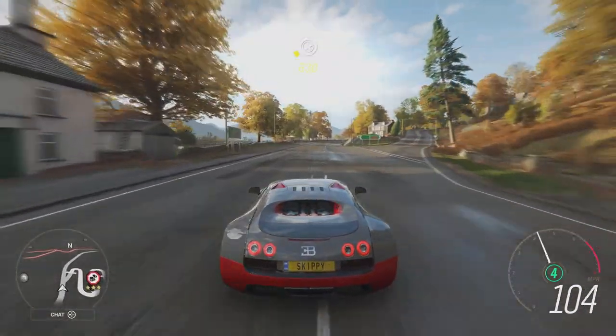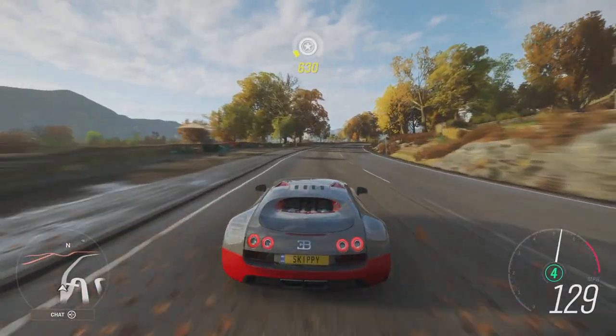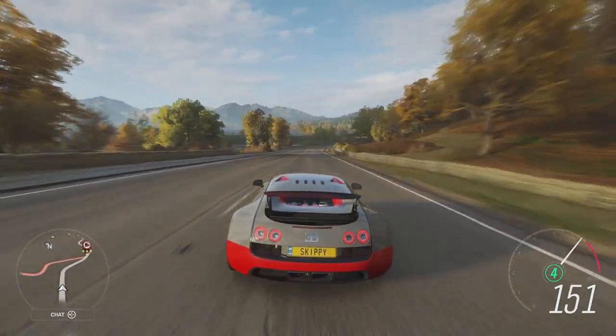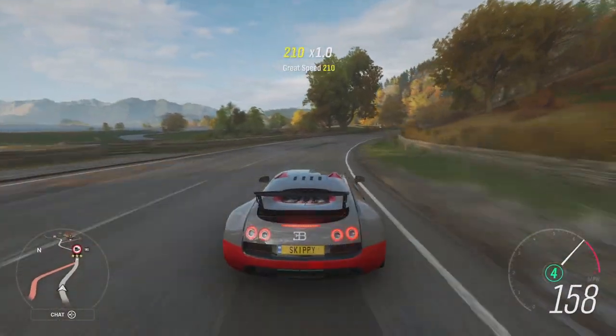So without further ado, let's grab those all important 200 Forzathon points and roughly 15% towards your autumn season and get this week's Forzathon challenges complete.